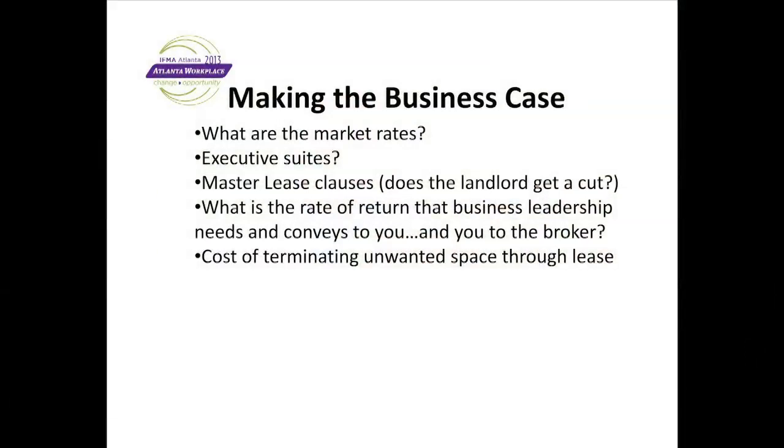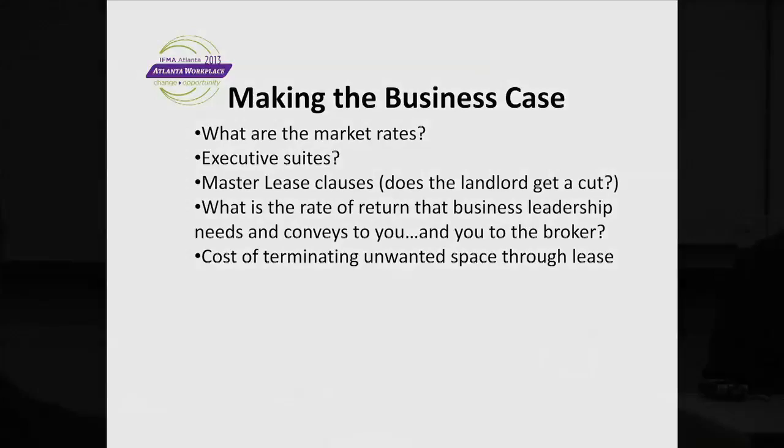One other thing when you're making the business case and really deciding whether or not this is something you want to do, you need to make sure that you look at the cost of actually just terminating the lease and walking away. Sometimes you're on the hook for the entire amount, so there's no benefit to that. But if you've only got a year and a half left, and you can be out of the space and just pay and go away, that might be a lot better than trying to market the space. At some point, it's not going to be worth it.